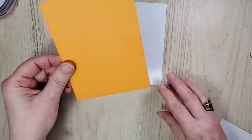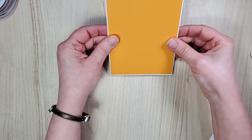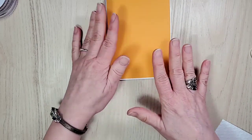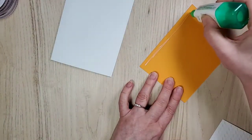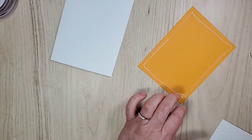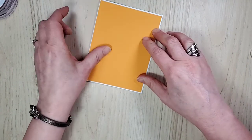So that was Whisper White. This is Mango Melody. Like, well, hello. And I have to say, it's a color that I totally embrace. 100%. So I'm just going to put that right on. Nice and bright. Now, do I want an entire card of this? Not necessarily, but it makes an awesome, awesome layer.